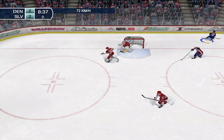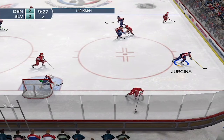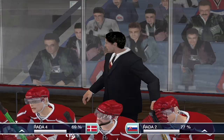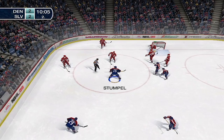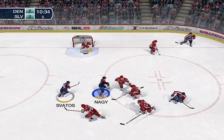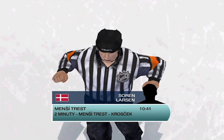Jensen. Nielsen. To Hansen. Now he's into the attacking zone. Hossa. And he's into the attacking zone. Saved by Christensen. Is signaling for the faceoff. Faceoff goes to Team Slovakia. Slovakia takes possession over to Nagy. Christensen denies him. Larson will get the gate for cross-checking.